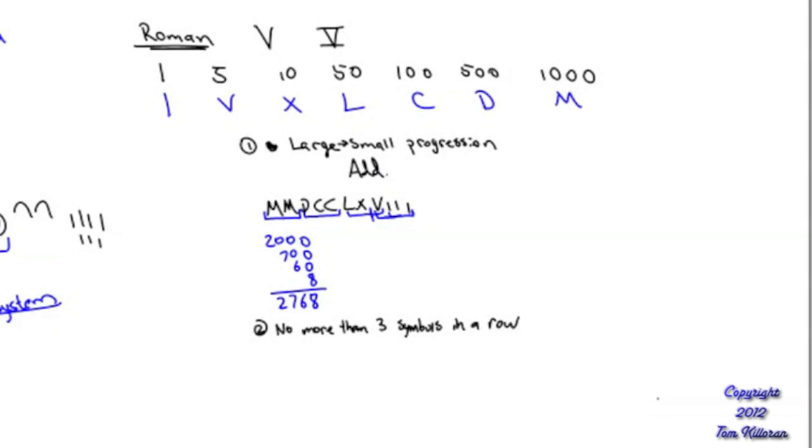All right, and that leads us to rule number 3. If you can't have more than 3 symbols in a row, how do you write something bigger than 30? Subtract. We're going to use subtraction. So up here, the progression is large, small. If you have a small, large, I'm going to call it a group, then you're going to subtract, or place value.